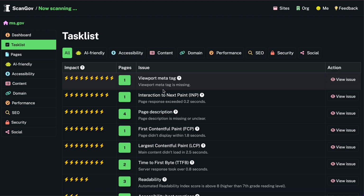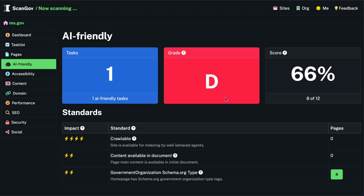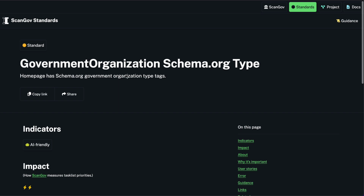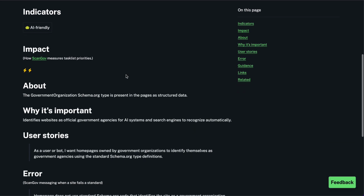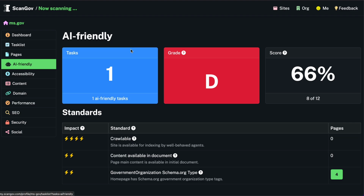So I'm going to walk through each indicator, and I'll start with AI friendly. With AI friendly, it looks like it's as simple as the government organization schema.org tag is not indicated. The schema.org is a protocol for structured data, and we simply scan to see if the homepage has indicated that the organization managing the site has registered itself using schema.org as a government organization type. So it looks like they're missing that. That's a fairly easy fix. It's literally a line of code, a static line of code for that matter.